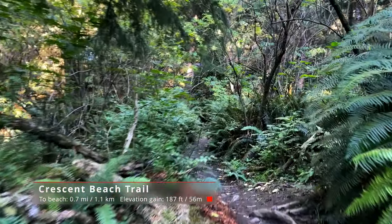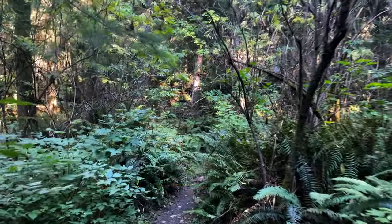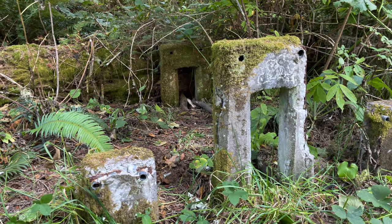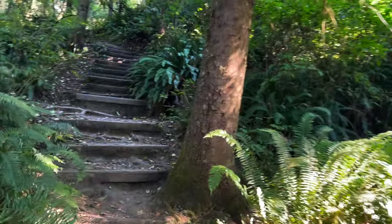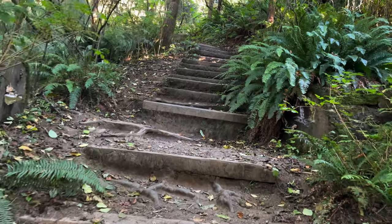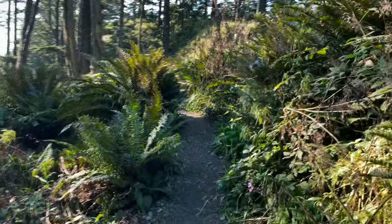To find a more secluded spot, we took the Crescent Beach trail through an enchanted forest with old trees, ferns, and even some abandoned structures. This Pacific Temperate Rainforest along Western North America is the largest of its kind in the world. It stretches from Alaska all the way down to Northern California.